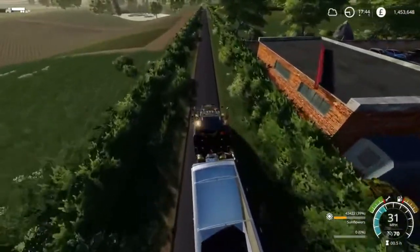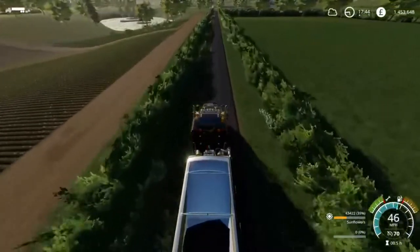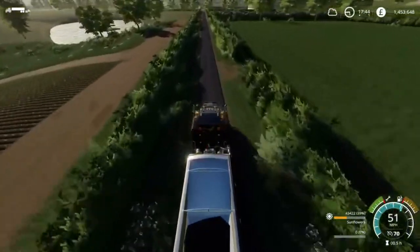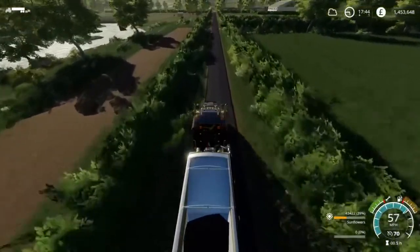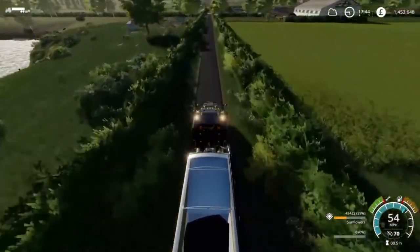But anyway, what we're going to do is sell some flour, also we're going to collect some soybeans from the main farm, and we're going to go on and sell that as well. Oh no, not this way, it's the other way we've got to go.